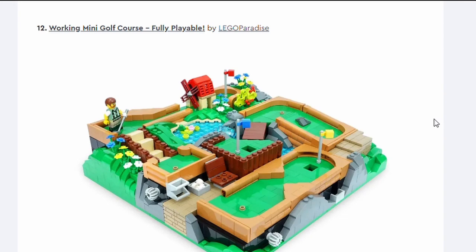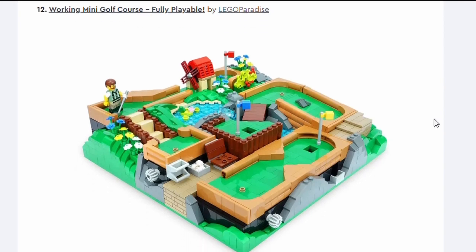Next we have Working Mini Golf Course, fully playable. So this one definitely has a lot of potential, seeing as you can use it not just as a display piece, but as an actual golf course, like how we've had an actual piano and an actual typewriter. So this one definitely has a lot of potential. Not much more to say on there. It's nicely designed, as are all the other sets we've seen so far.